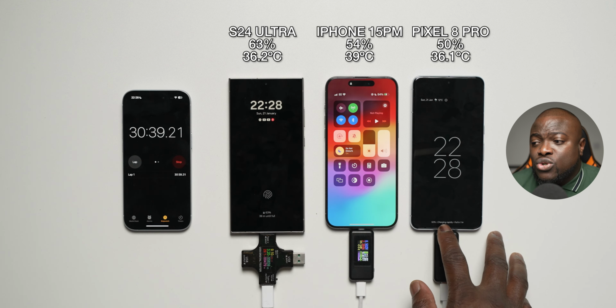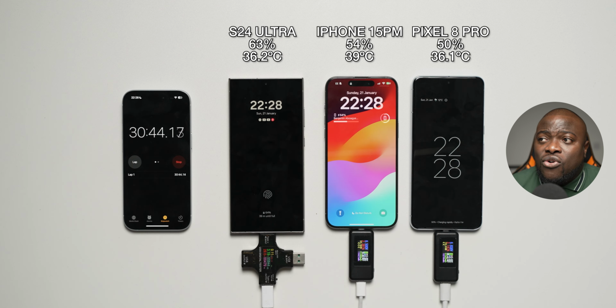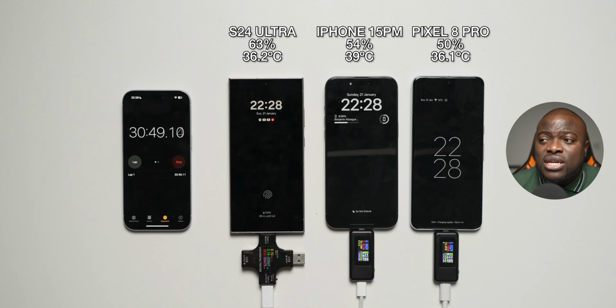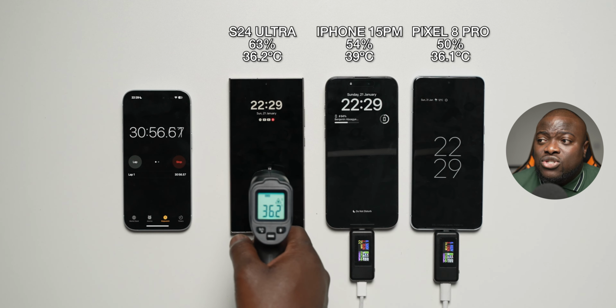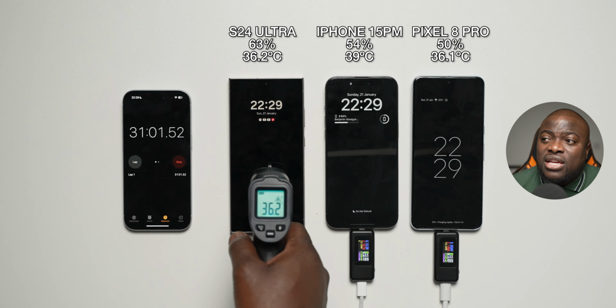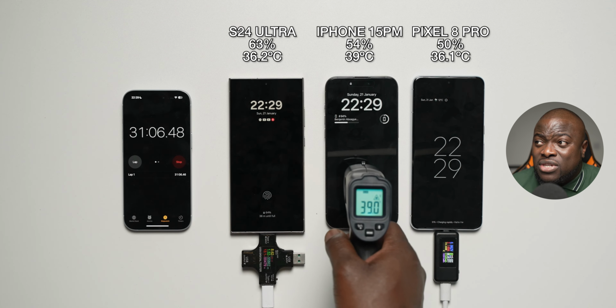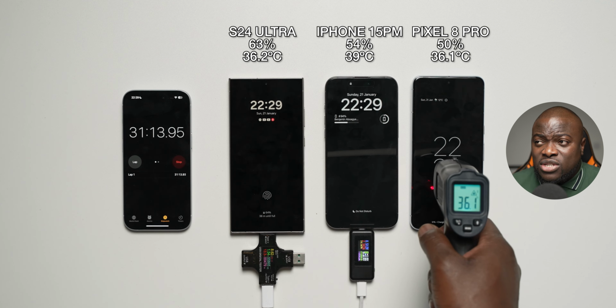Now, when it comes to reading the temperature on each device, the Galaxy S24 Ultra is at 36.2 degrees Celsius, which is very well controlled. The iPhone 15 Pro Max, on the other hand, is at 39 degrees Celsius, so very hot compared to the others. And then the Pixel 8 Pro is well controlled, also at 36.1 degrees Celsius. So those are the temperature readings.